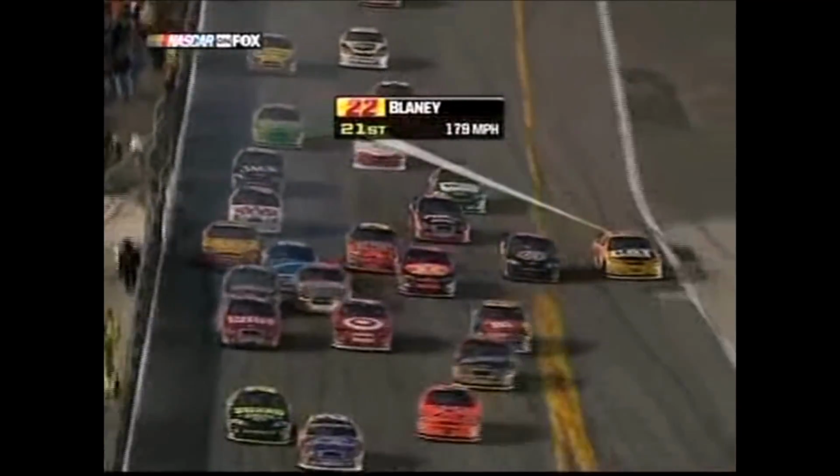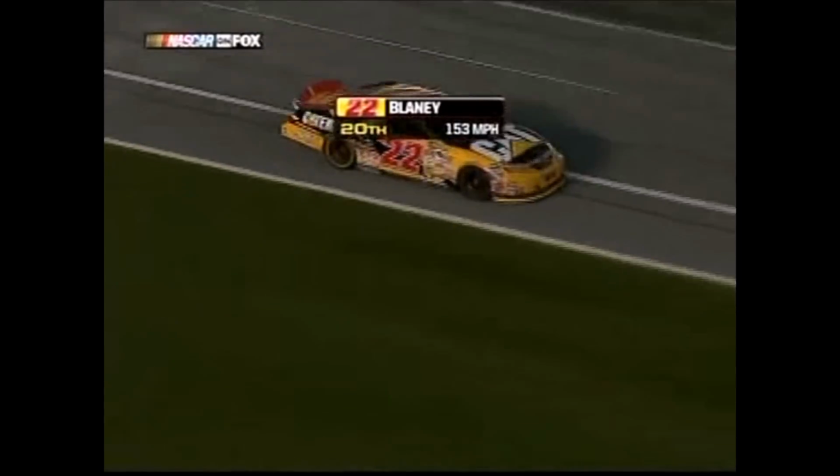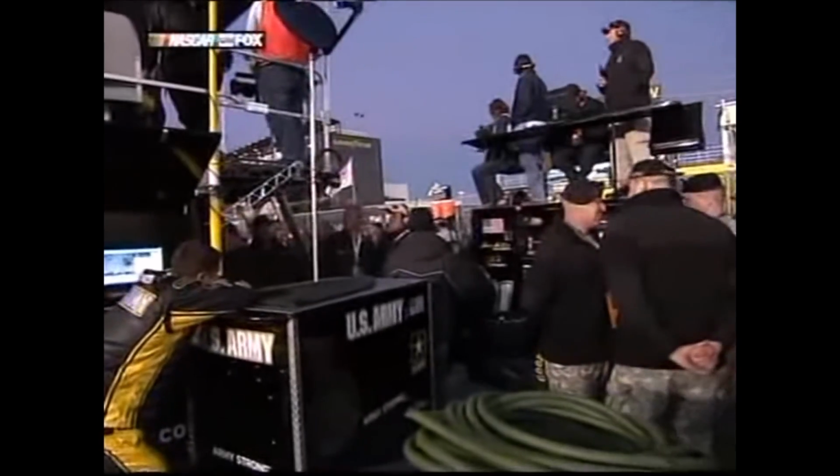out the caution. Watch the yellow Cat car. He gets forced into the pit lane. Here's what I don't think he realizes. He's got a flat right front tire. 150 miles an hour. Blaney is trying to scrub off speed. And just nowhere for Ken Schrader, the 21 car, to go. Or Boyer in the 07 car.